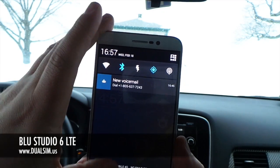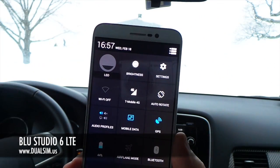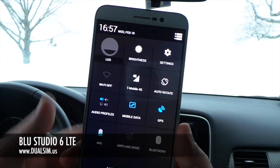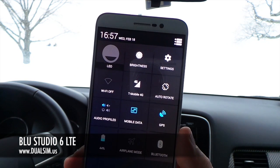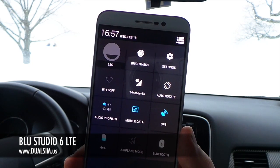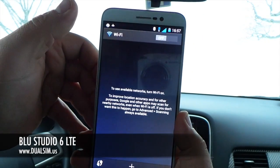You have to install a separate app for that, and that's pretty inconvenient. What you have here is the standard Android 4.4 notification and quick settings menu, basically, which you cannot customize. You cannot add or remove items from it, and you cannot change the way they behave. So if I want to turn on Wi-Fi, it's a little counterintuitive.